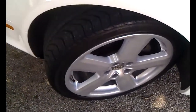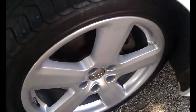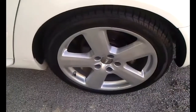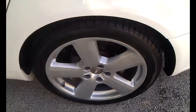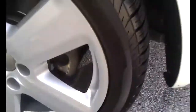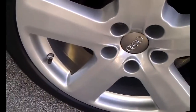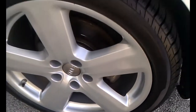Front tire on the driver's side. Tread on the tire looks really good. The tire's in really good condition. The rim is in great shape. Perfect condition. Driver's side tire. Tire's in very good condition, has a good amount of tread on there. Look at that. Perfect condition. Rim is in great shape, no marks, no damage on it. Looks just perfect. Very nice.